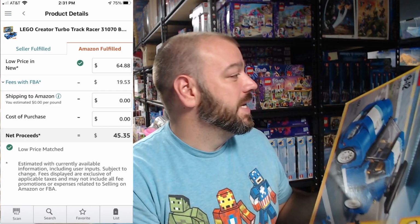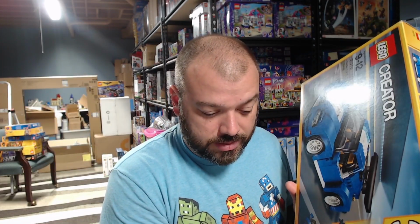This one I'm actually not going to pull the trigger on yet. This one I need to increase in value a little bit more. I want to say I spent 30 bucks on that. So that's going to go back on the shelf. The Thomas one may end up selling.